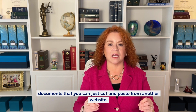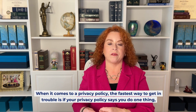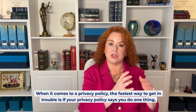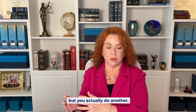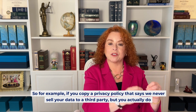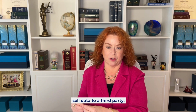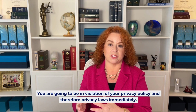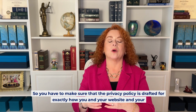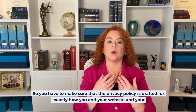And these are not documents that you can just cut and paste from another website. When it comes to a privacy policy, the fastest way to get in trouble is if your privacy policy says you do one thing, but you actually do another. So for example, if you copy a privacy policy that says, we never sell your data to a third party, but you actually do sell data to a third party, you are going to be in violation of your privacy policy and therefore privacy laws immediately. So you have to make sure that the privacy policy is drafted for exactly how you and your website and your business uses data.